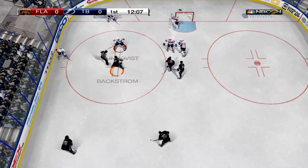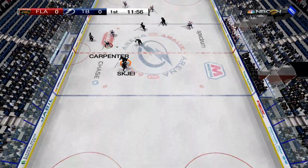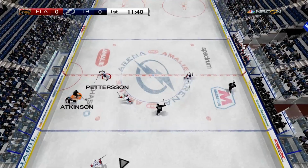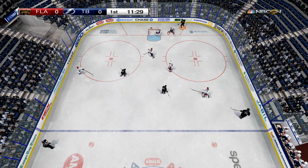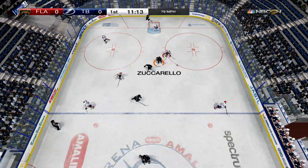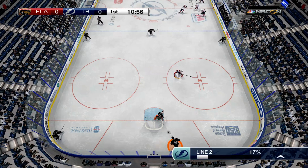We're ready for the face-off. Off one by Sundquist. Puck picked up. Zuccarello. Shane from behind the net. Grab by Tampa. Shane shoots the puck from the right. Blocked in front of the net. Blocked. Grabbed by Osterling. Carpenter. And he dumps the puck in, behind the net.